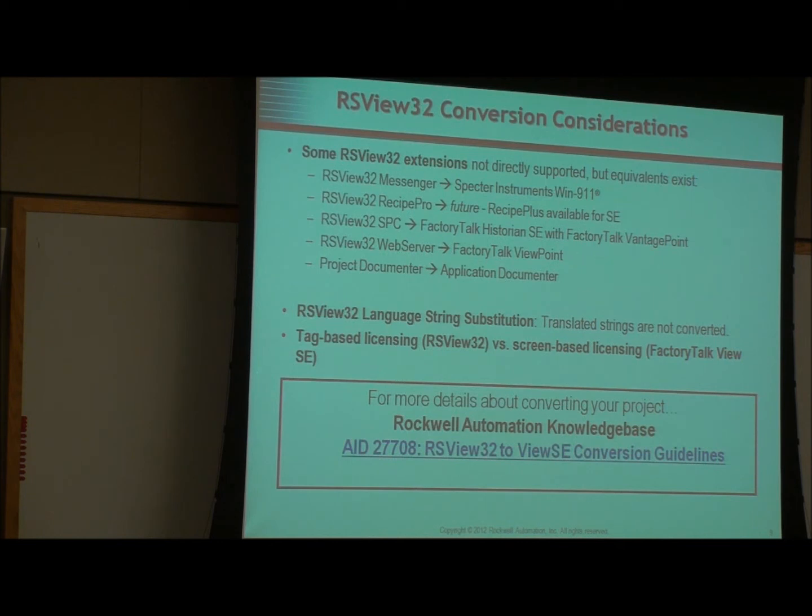The web server: View32 had a web server. That is FactoryTalk ViewPoint, which is a separate product for FTViewSE. I just want to mention that because some people don't realize that a PanelView Plus, for versions 5 and higher, has a one-connection ViewPoint server included at no extra charge. So if you have a PanelView Plus that's 5.1 or greater, it has a web server in it. Any display that you've created in your ME application can be published to the web server, and anybody who has an Ethernet connection to that PanelView Plus can look at those screens. That's no extra charge. If you're using 5.0 or 5.1, you have to get an add-in off the knowledge base.